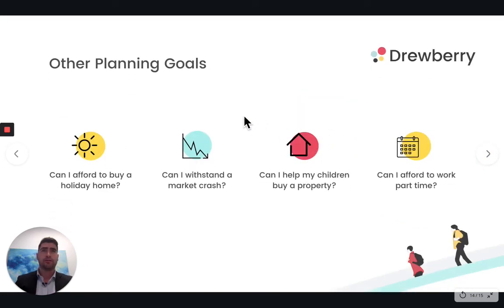In addition to the above examples, some of the most common questions I get asked by my clients include whether I'm able to help my children get on the property ladder and what happens if there's a market crash. Will this affect my retirement?